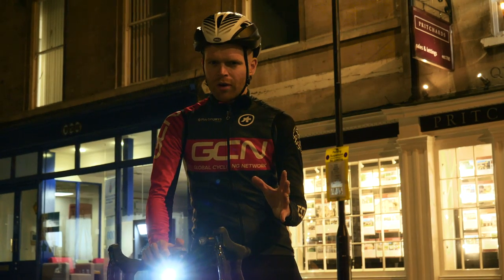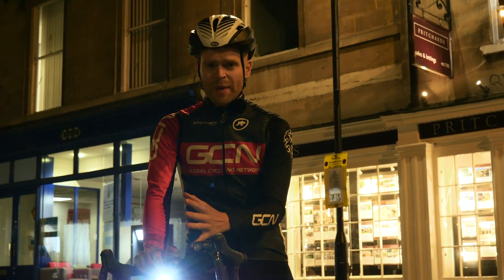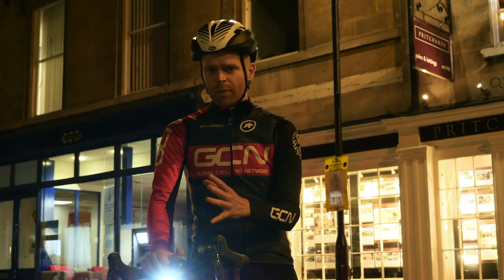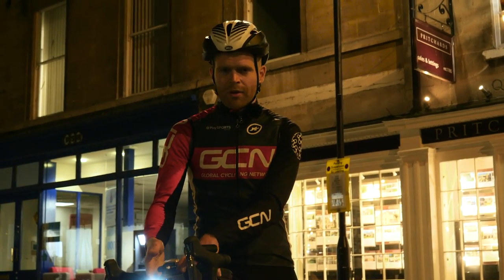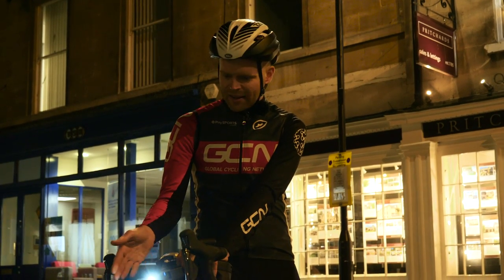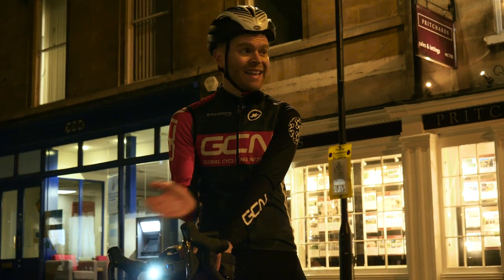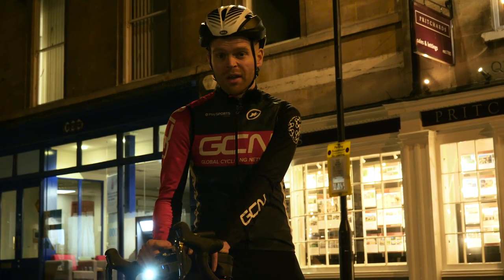So, things to look for on lights. Firstly, flashing modes and different modes for the beam. Now these are useful because when you switch to a flashing mode, it makes your battery last longer. Also, if you've got a super bright light like this one, then you don't need it on super bright all the time. So when you come onto a lit road, you can switch to flashing mode and save your battery.